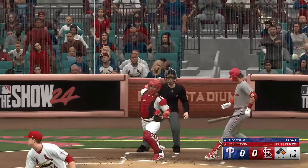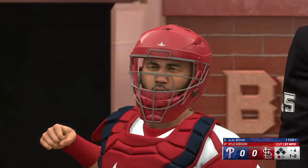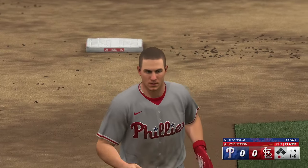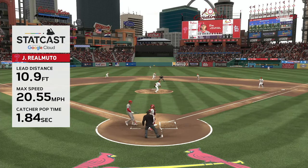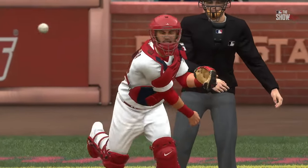Realmuto runs. There's a ball. Throw to second, and he's out. Such a quick and fast swing of emotions right there. You get the runner on with the walk, which is great, but then he picks a bad pitch to go on, and you just erase the free pass that you were issued. I understand you want to be aggressive. You want to try to get in scoring position, but you just have to be a little smarter there.